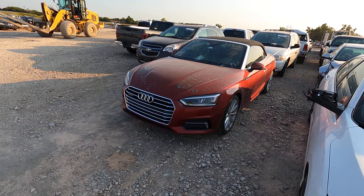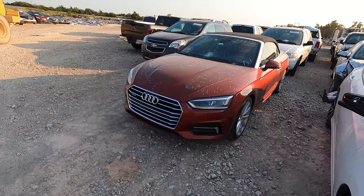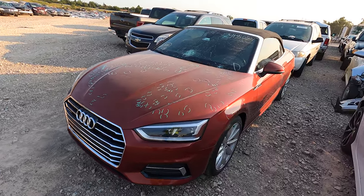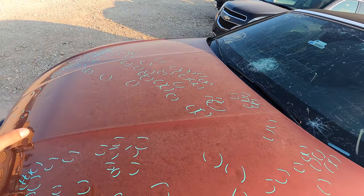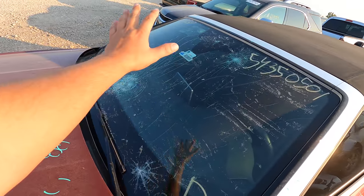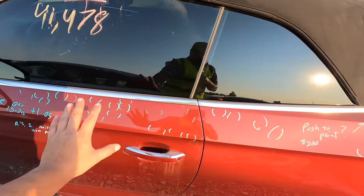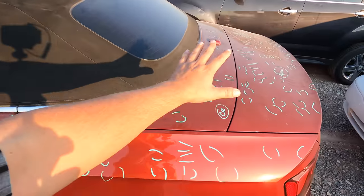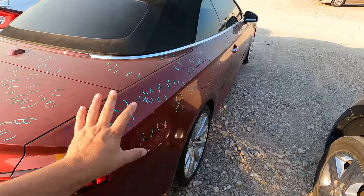So we are back to do our weekly Copart walk-arounds, and we're going to start this one off with an Audi A5 Premium. This one is a 2018 Audi A5 Premium with some significant hail damage, guys. It's a beautiful car. It's a ragtop, so you don't have to worry about hail damage on the roof, but as you can see, hail damage all over the hood. The windshield is totally taken out. 41,000 miles. You've got hail damage all through here. Hail damage all across the back as well. And hail damage all across this side.